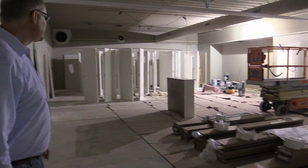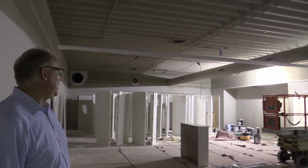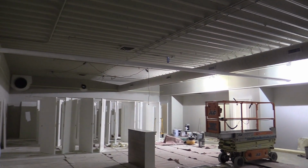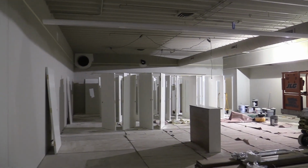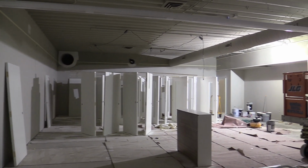This is our large conference room. It'll be able to accommodate about 100 people just in chairs. If we put tables in, of course that'll decrease that number, but up to 100 people will be able to attend the meeting in this room. And we have our doors painted there. They're ready to be set on the door frames, and a lot of work has been done.